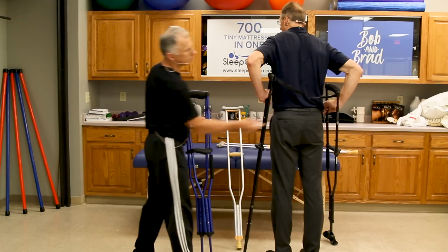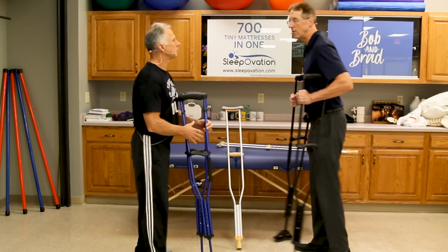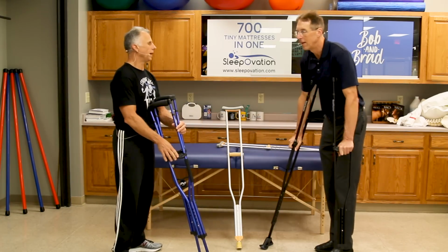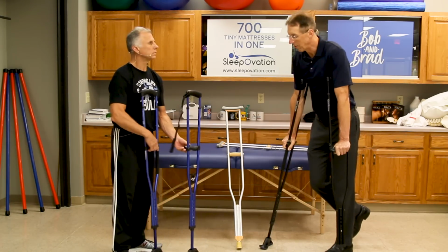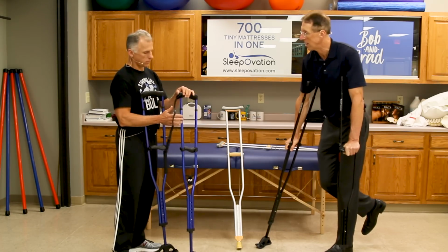So the last little design characteristic they added was this thing called the swing link. You can see this right here. And this snugs the crutches in and gives you like a little hug while you're walking. It also prevents the crutches from slipping as easily, because they stay in place.